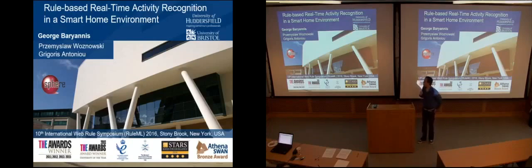So using homes that are being equipped with sensors in order to address several healthcare-related goals. And in that context, what we're doing is trying to realize activity recognition using a rule-based expert system.